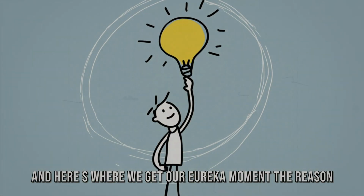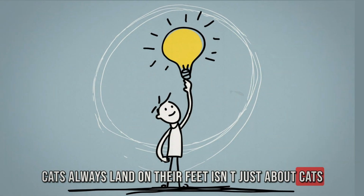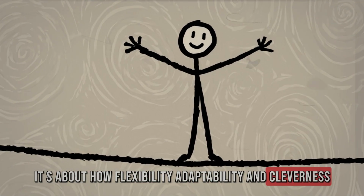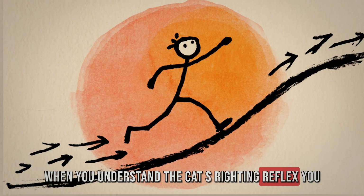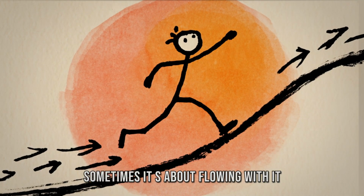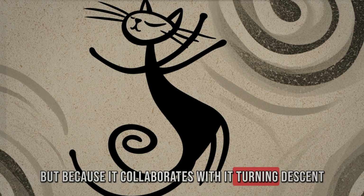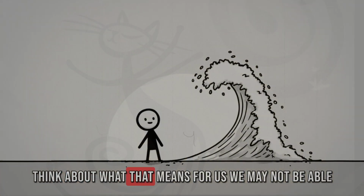And here's where we get our eureka moment. The reason cats always land on their feet isn't just about cats. It's about how life uses the laws of physics as tools. It's about how flexibility, adaptability, and cleverness can sometimes beat brute force. When you understand the cat's righting reflex, you realize survival isn't always about resisting the world. Sometimes it's about flowing with it. A cat survives a fall not because it conquers gravity, but because it collaborates with it, turning descent into choreography, chaos into control.